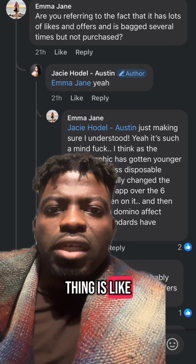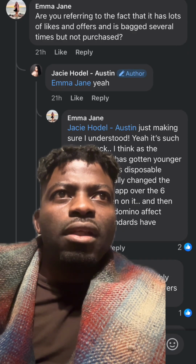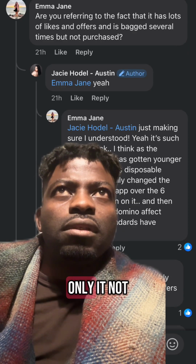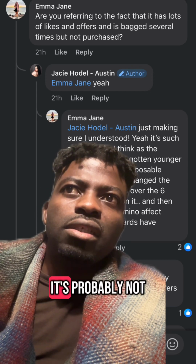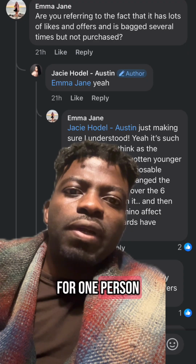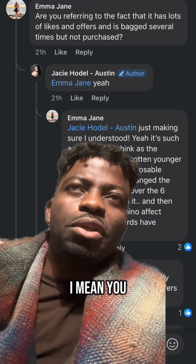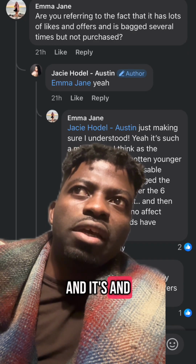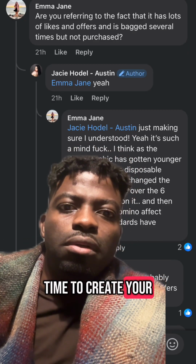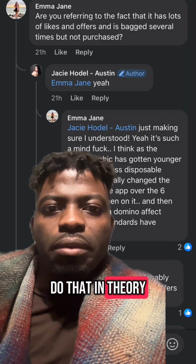But the key thing is, Depop is probably not sustainable for one person to use as a sole income. I mean, you could, if you're doing really well on it and you take time to create your product, you're doing your research, you could do that in theory.